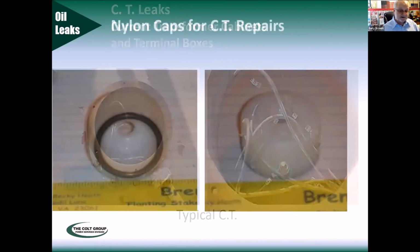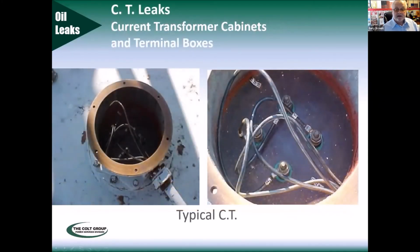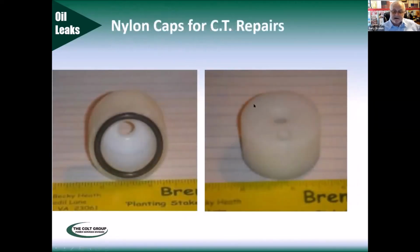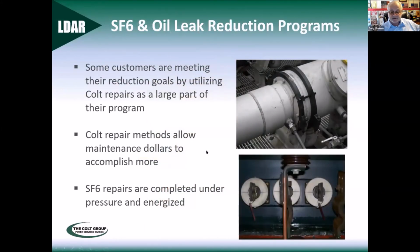It's a lesser of two evils. This particular one, we got a cap where we can go in here and remove one of the wires, take it off, put this back on the cap here, and it sticks through here, put the wire back on and inject it and just seal that area. These are with clamps, that type CT, but a lot of them, like I say, we fill, but it's just the nature of the beast.